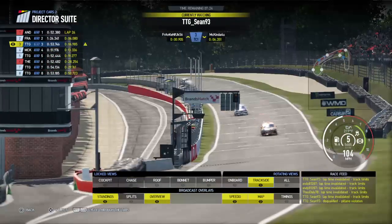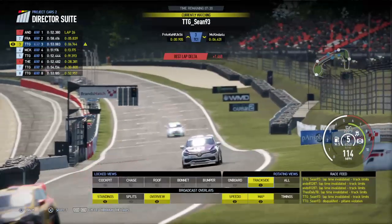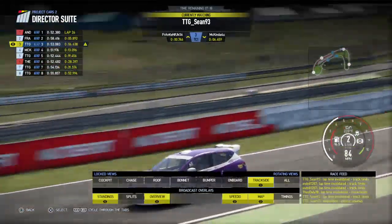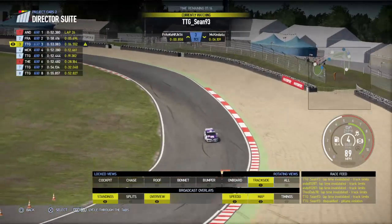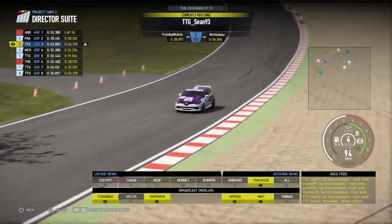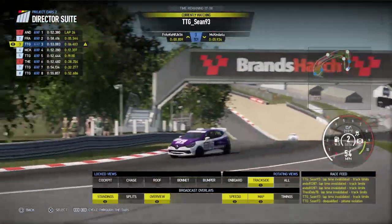7 minutes and 20 seconds to go. Battle for second heating up. Andy, 6 seconds out in front. Can the Scotsman hold on? Can Sean attack Frank's back end? All questions will be answered in the next 7 minutes of this race.